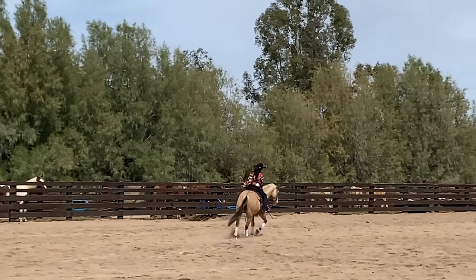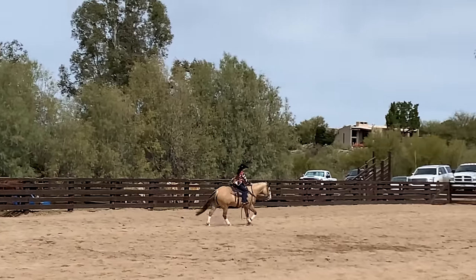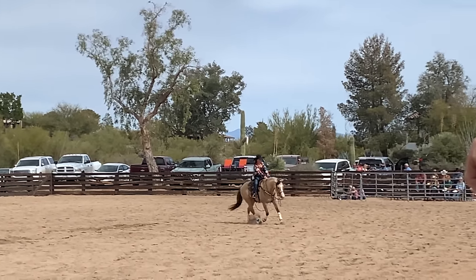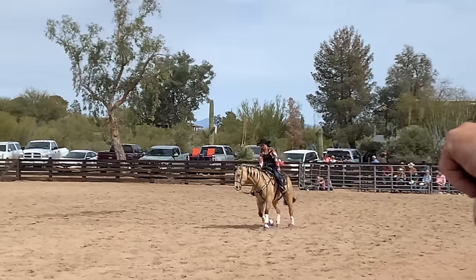Easy to control and maneuver around. Been exposed to all sorts of farm animals you can think of. They've roped on him, let the dummy steer stop, and run cows down the fence.